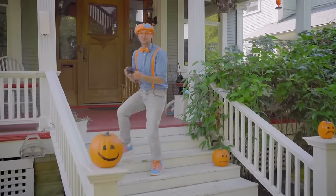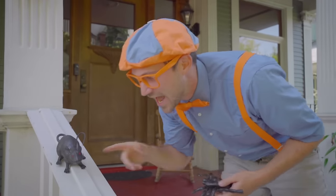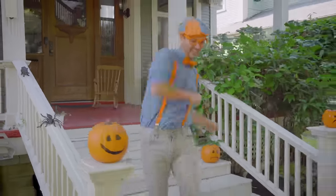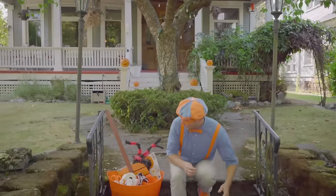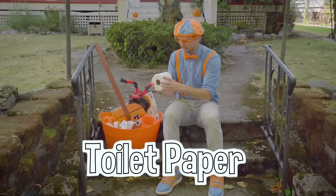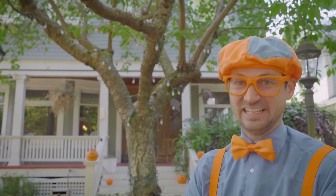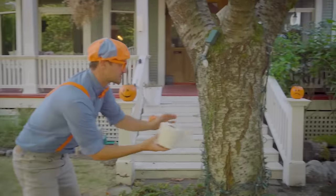All right, looks like I found the perfect place for them. Let's put them on the handrail, just like this. That rat can go there, and then how about the spider can go right there. Perfect. Ooh, what else do we have in here? Hey, remember the toilet paper? I know what we could do with this. We can wrap it around the tree, like a ghost or a mummy or something. This is gonna be fun. All right, let's go like this.